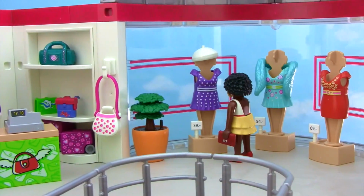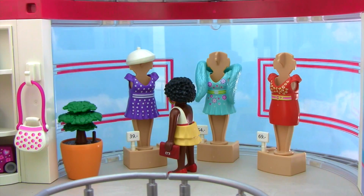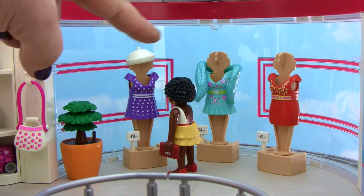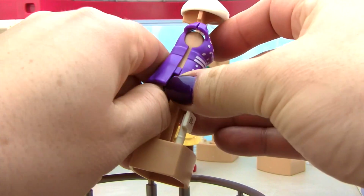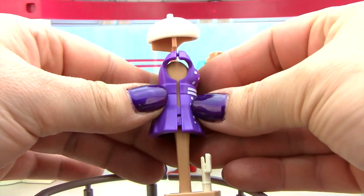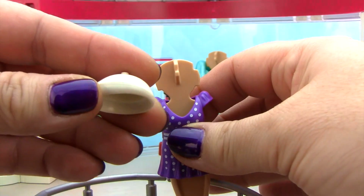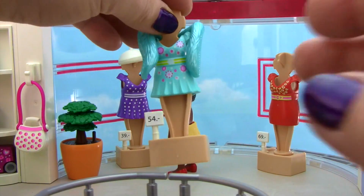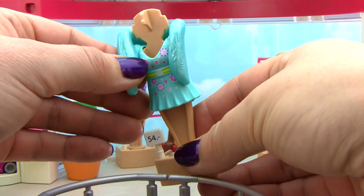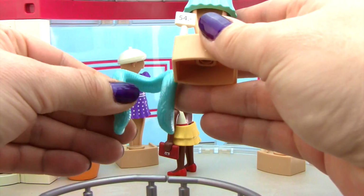Let's move on to the middle section of our top floor of the mall. We've got a display window with 3 different mannequins with dresses on it. And then all of the outfits are just going to snap off the mannequin, so then you can snap it onto one of your figurines. And this one has a little hat on top. It's like almost like a little beret. So adorable. Our middle mannequin, it's a beautiful blue dress, and it has this matching blue stole or wrap. And it looks like it's almost kind of furry.